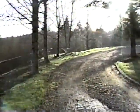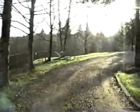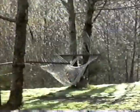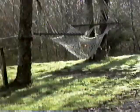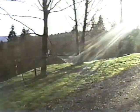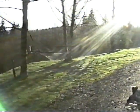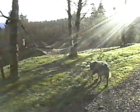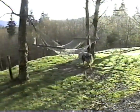And there's our old hammock. Whoops. Wet road. Road work. Survey the earthquake damage from another direction. Da da da da da da. Da da da da.